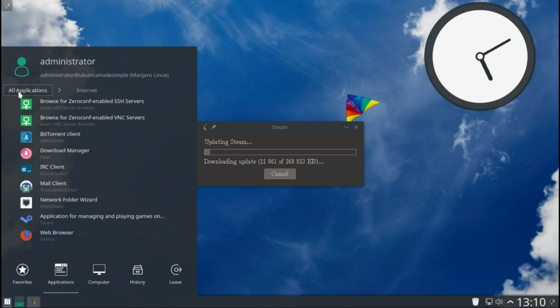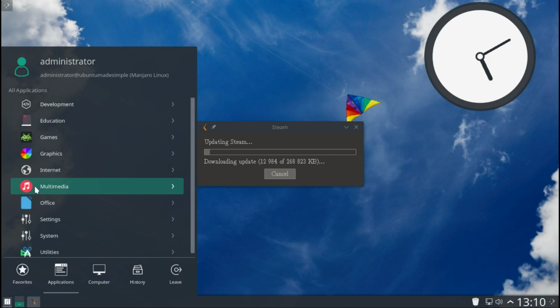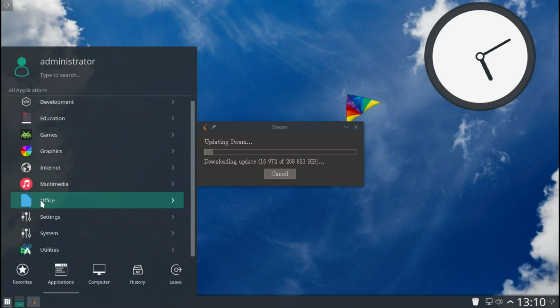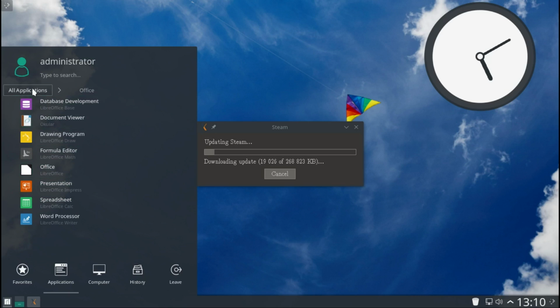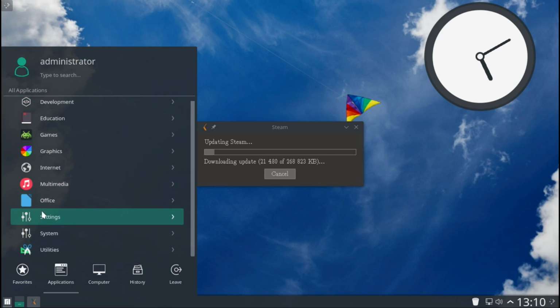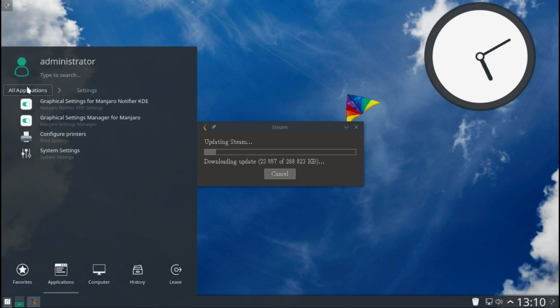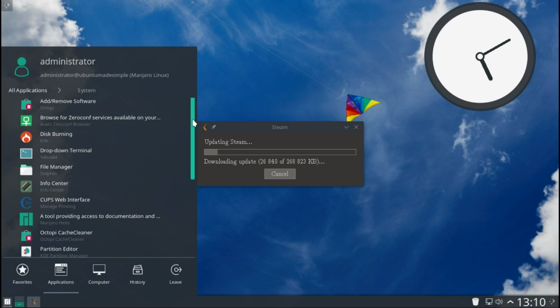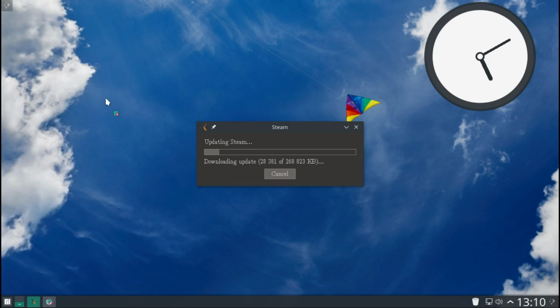Internet. So many apps available. A person doesn't really even have to install anything. It's already everything here. But I got a software center also, so you can find everything else you want.